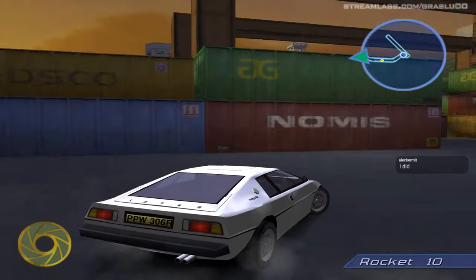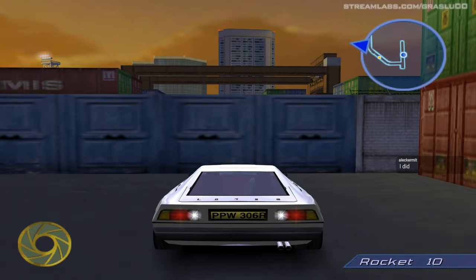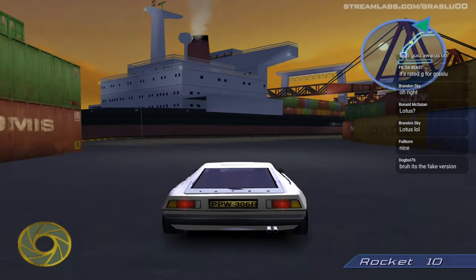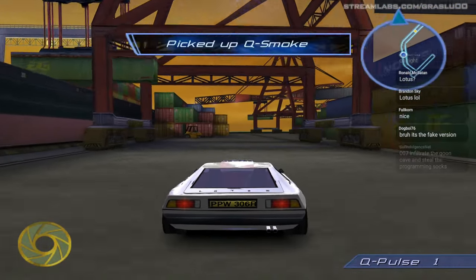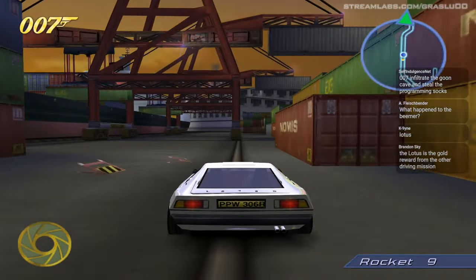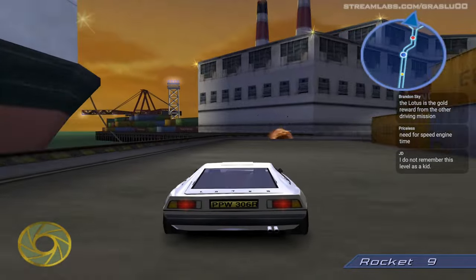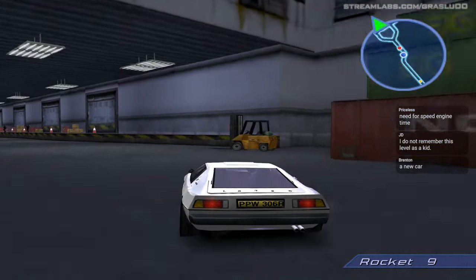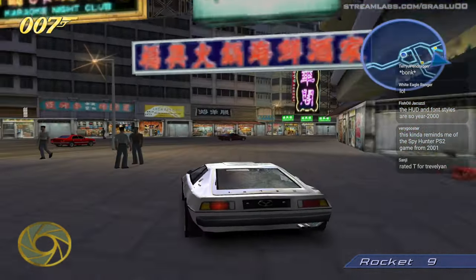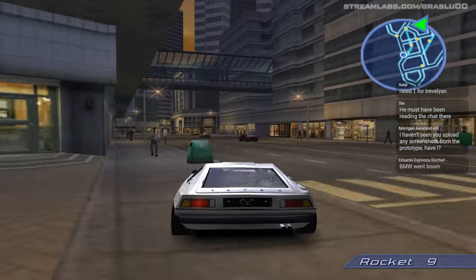The Q-Branch briefcase that contains the vials is equipped with a locating beacon, 007. The arrow on your radar will enable you to track it. On your radar indicate special modifications I've developed for your vehicle, 007. Use them sparingly, however.